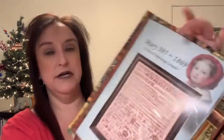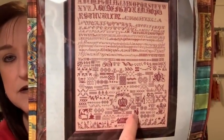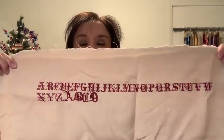Let's see. Mary 395 got some love. This is Mary. She got some love this week. I just noticed there's an animal in here. Is it a monkey? Nope, that's a flower pot. There's a chicken and a cow. So this could get some work for August, animals in August. Progress on Mary, I'm starting on row 2. I might have to back up for this. It's a little wrinkly, but that's okay. But I'm starting on the second row of letters.